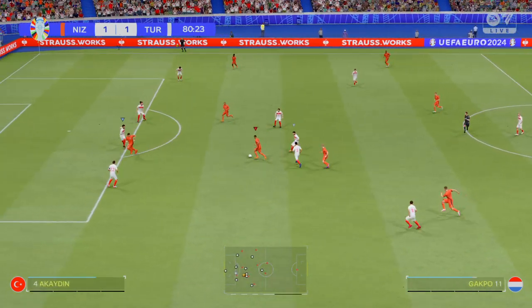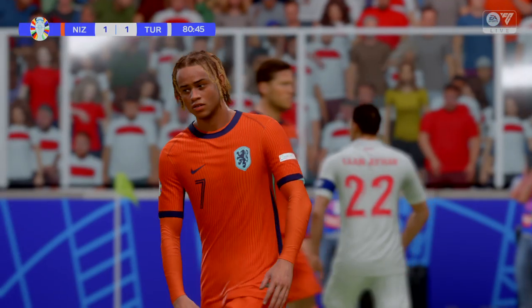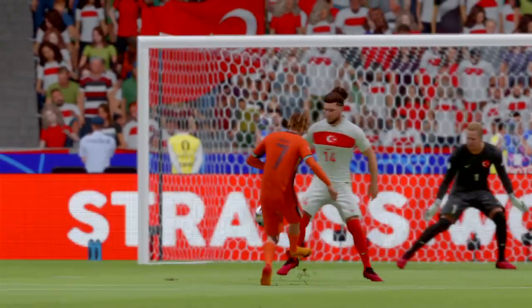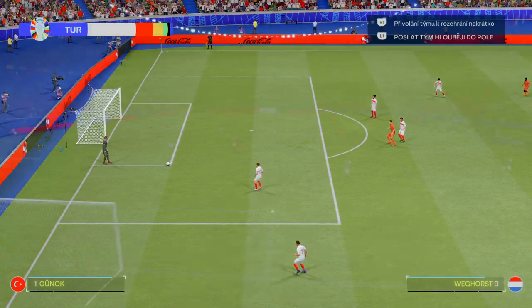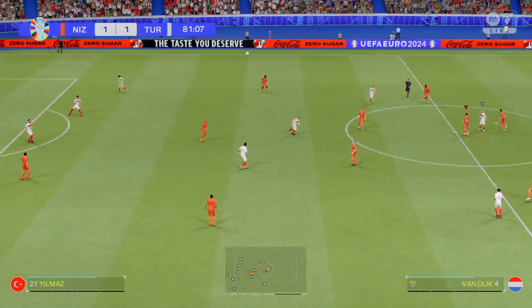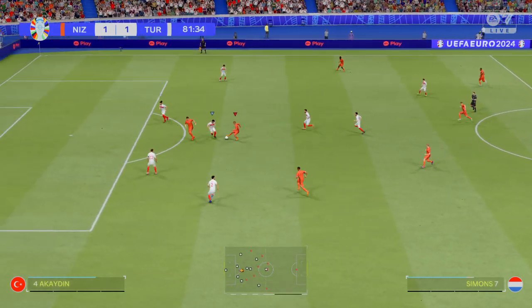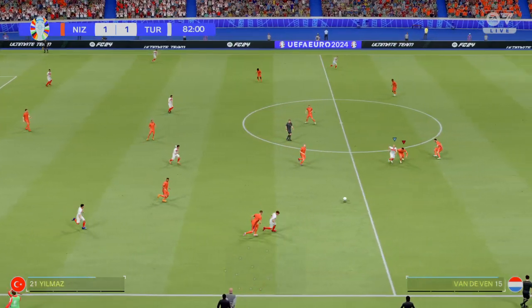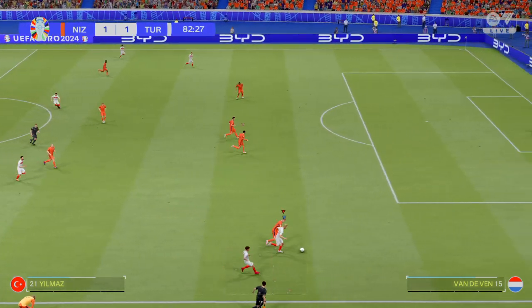And a goal at this stage might well turn out to be decisive. Well, putting it wide from there, disappointing. And given away by the Netherlands. Yilmaz. Well, using the space really well, you've got to say.